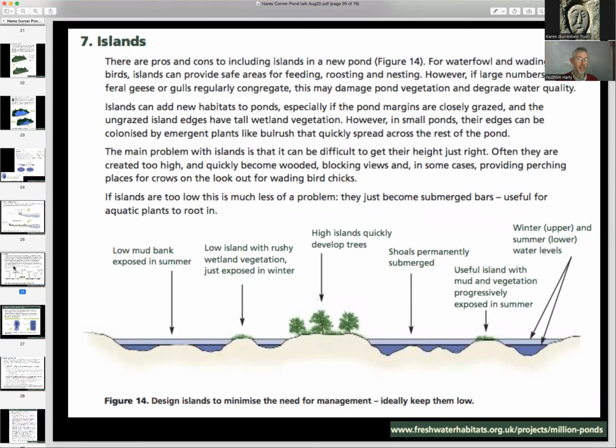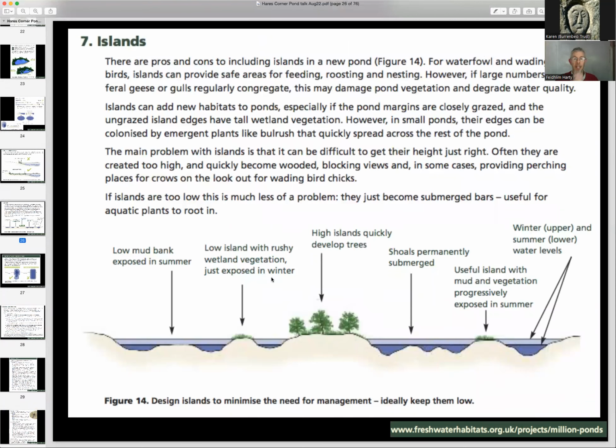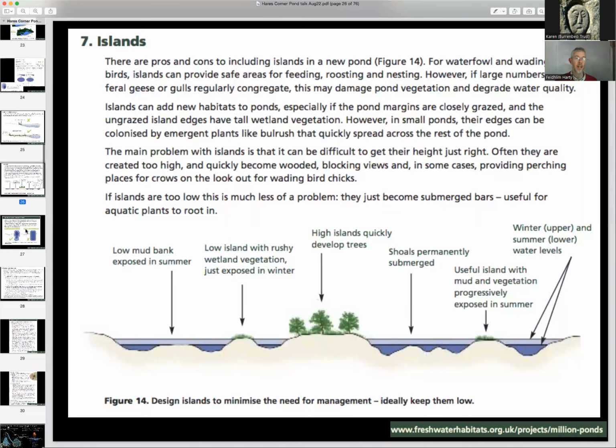Islands are another thing that a number of people have in their ponds. Now, one of the main keynotes in this, again, I'll circulate these, so don't worry too much about reading everything. The main thing that they recommend here is to make sure that the islands are kept low enough. They don't particularly want high trees coming in quickly because they can act as a roost site for crows, which then just sit there all day and wait until they see wader chicks and then just swoop down and pick them up and eat them. So that's not ideal. So if you can keep your islands low, so much the better from a wildlife perspective.